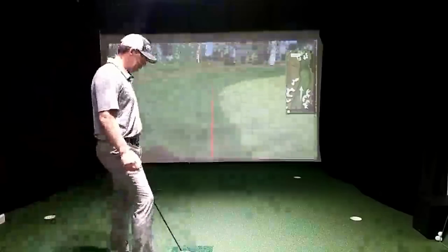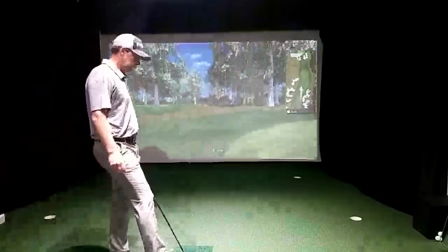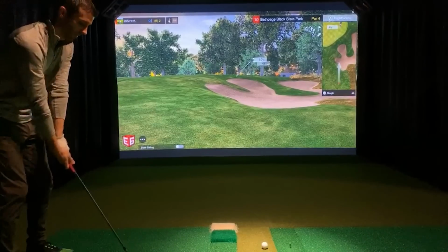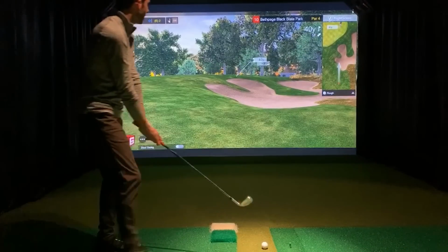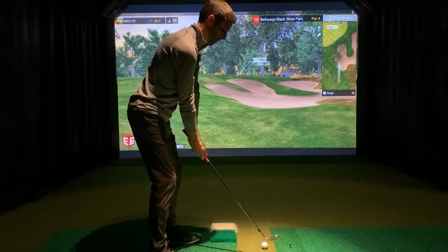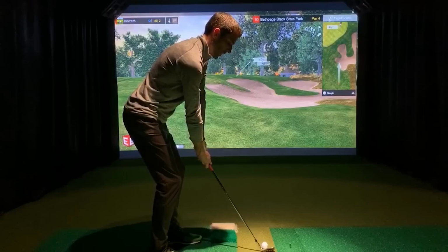Tugging it just a little, but finding actually pretty close to the green. So going to have a very easy chip, it looks like, over to Jay. 40 yards out. Got to get it up and over. It's going to be tough. What are we hitting, Jay? 58 degree.